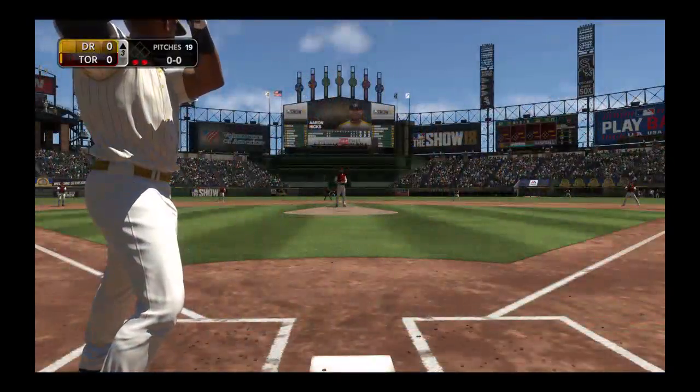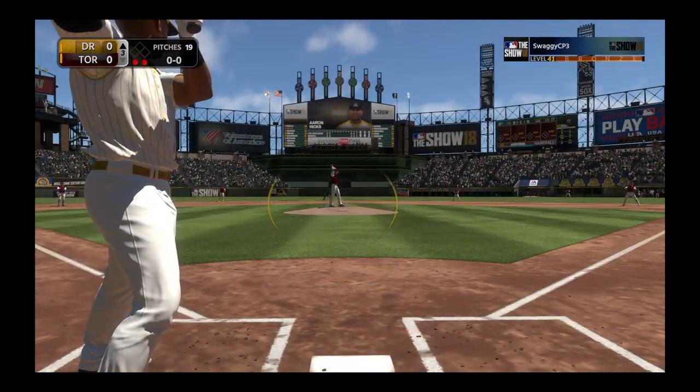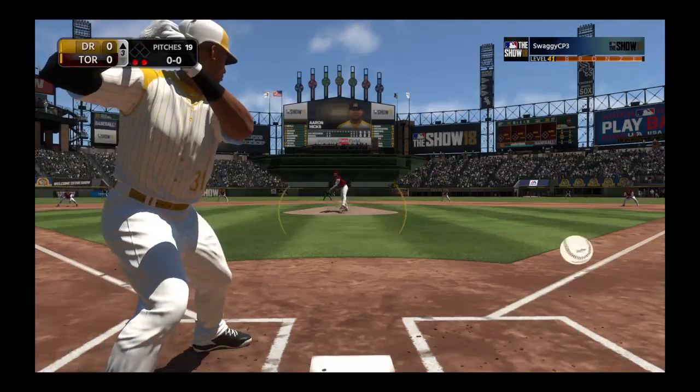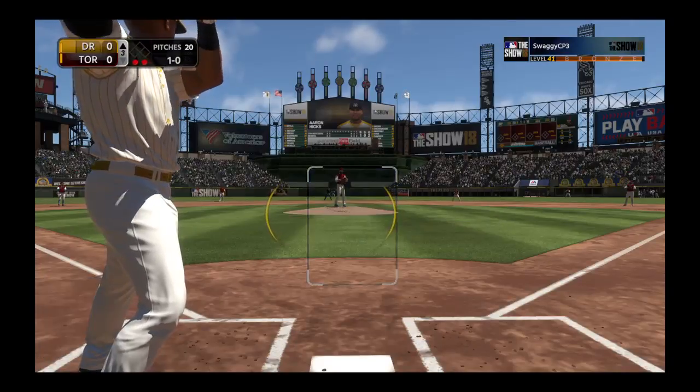Stepping in once again, Aaron Hicks. So far, 0 for 1 with a flyout. Here's the first pitch to him. And that misses, ball 1. Third inning, no score to this point.